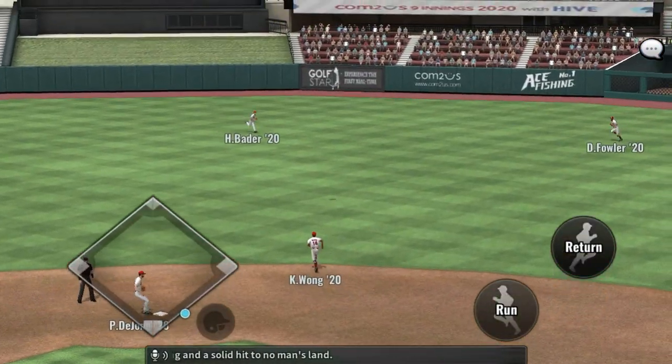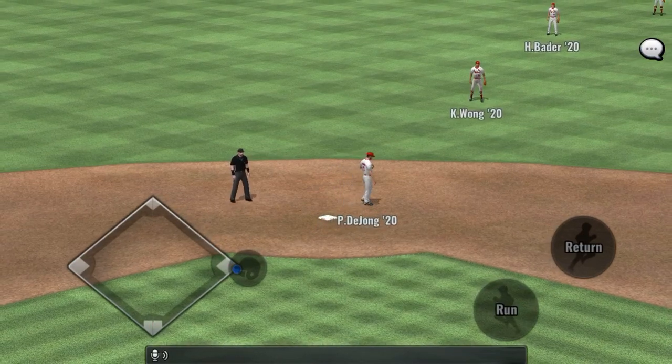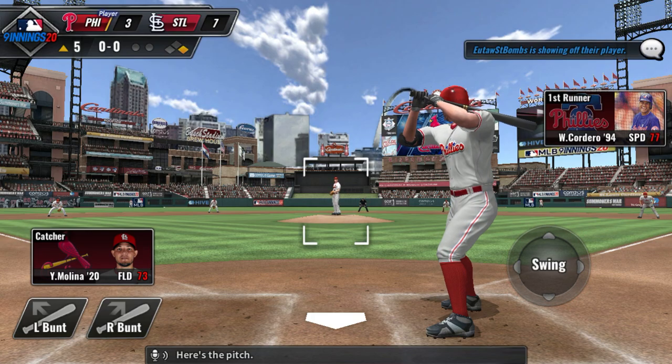Swing and a solid hit to no man's land. And that will drop in center field for a leadoff single. Coming up to the plate is Bryce Harper, 0 for 2 to this point. Here's the pitch.